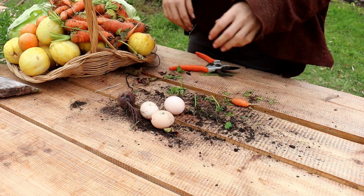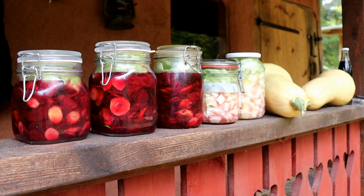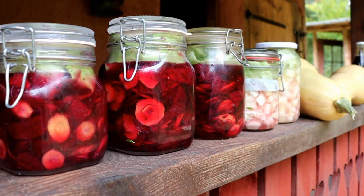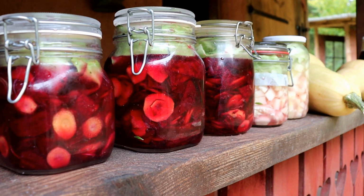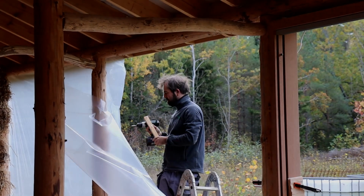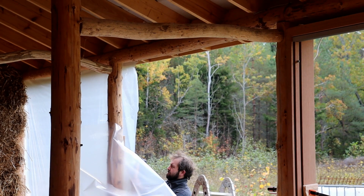From time to time, I collect a batch of carrots, beets and cucumbers from the garden to start some ferments. It's delicious and nutritious. Time for installing the windows.